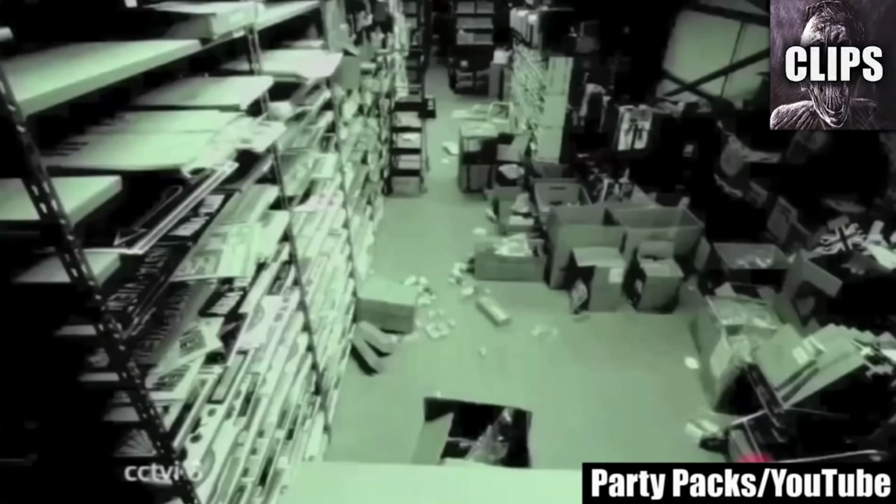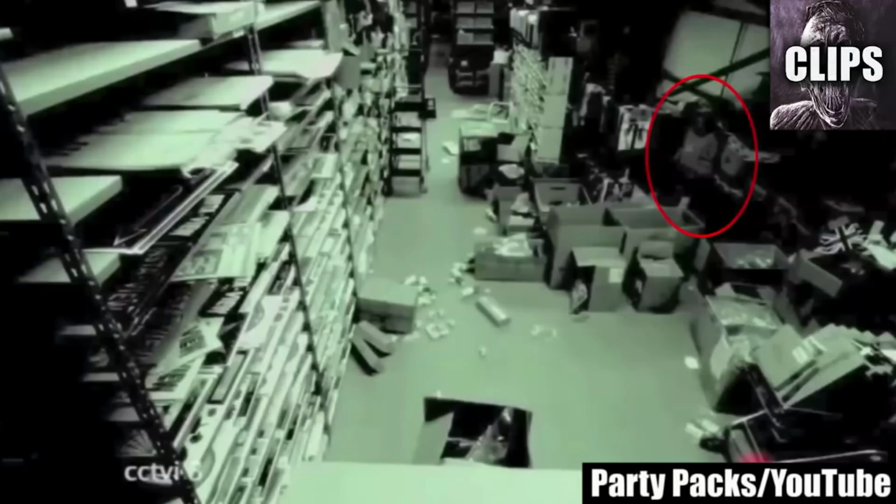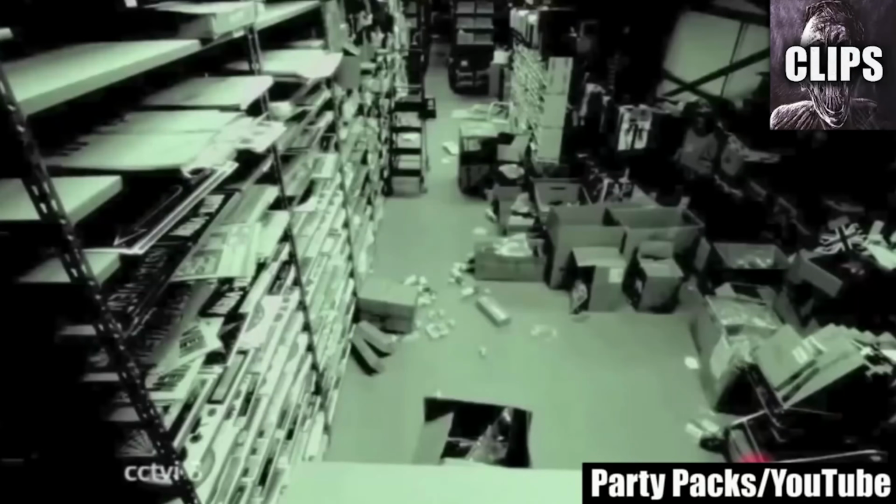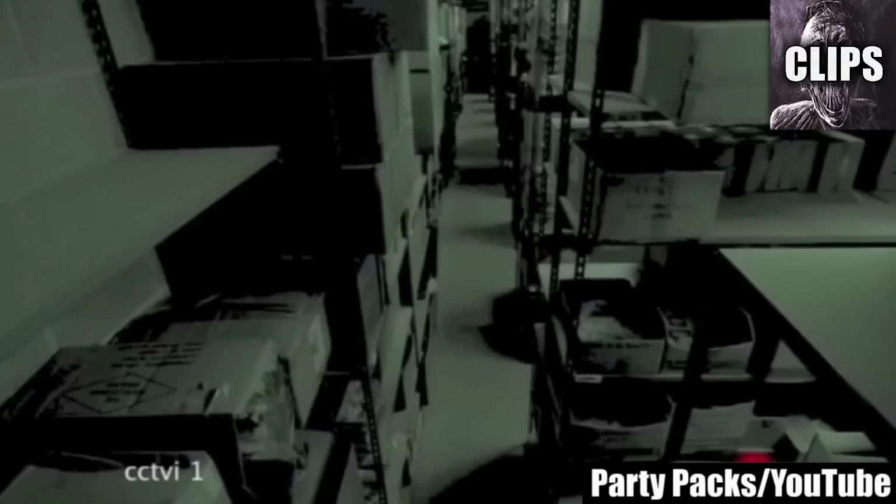It could just be a string, but I definitely see some kind of tall figure standing just beyond the boxes just after it happens. Something is definitely moving its head here at the 36-second mark. After the stalker runs away, we get to see down the other side of the aisle from a different camera. That's when a transparent person briefly appears wearing a long robe that touches the floor, perhaps the same figure that appeared behind the boxes before.